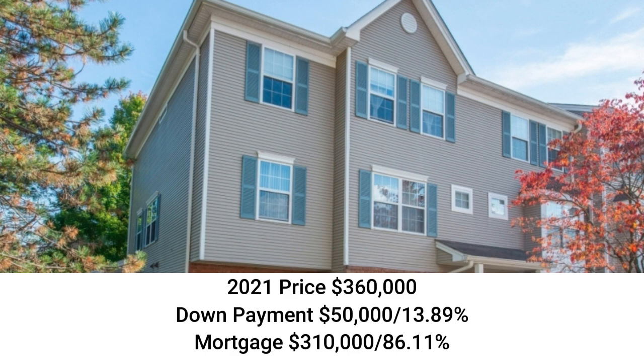This particular home was bought in 2021 by a client of ours. The purchase price was $360,000. They did a $50,000 down payment, which was 13.89%, and the mortgage was $310,000 at the time of purchase. Now, once again, this was a conventional loan, okay? This only works with conventionals.